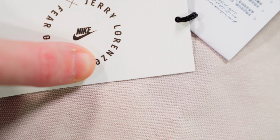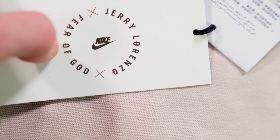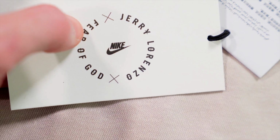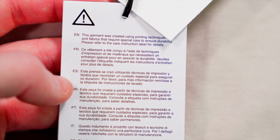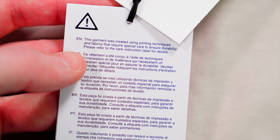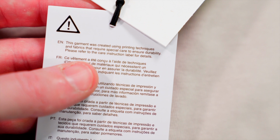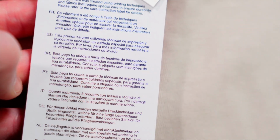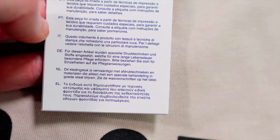And if you look inside those letters there, there's little kind of crosses through various letters, so make sure you check those out, like the line under the A, stuff like that is all very important. Then you also get a little booklet here, interestingly. So this has a little attention symbol, and then it says in English, this garment was created using printing techniques and fabrics that require special care to ensure durability. So it's basically saying, this ain't your normal Nike shirt, okay? Take care of it. And that's in a ton of languages here.